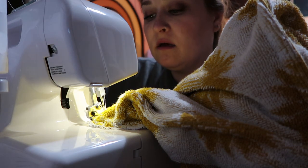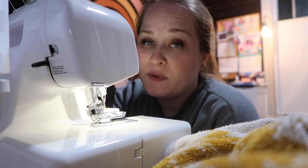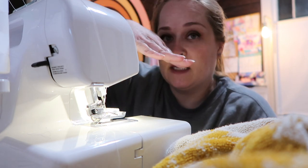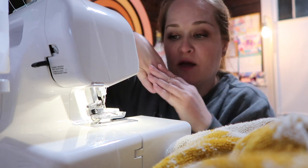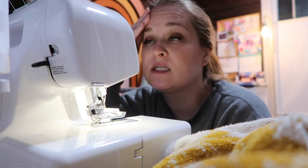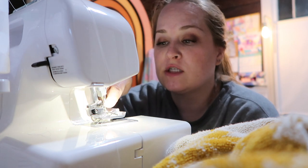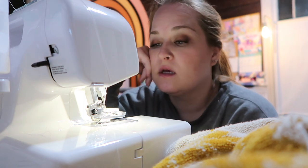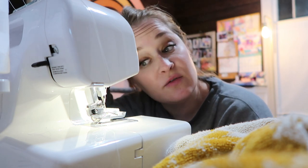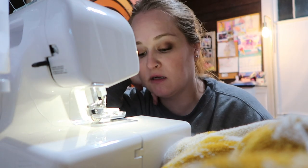Something does not sound good. Oh, it's stuck. From the best I can tell, it looks like my left needle got bent like this. So it got caught and probably pulled and bent. And I am not going to take the time right now because it's dinner time. I'm not going to take the time to change out the needle and re-thread it. But that's really frustrating because that actually was a new needle. But I put something in there that I shouldn't have.